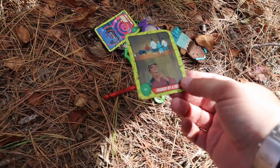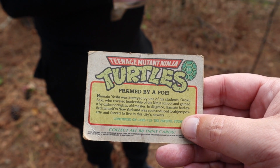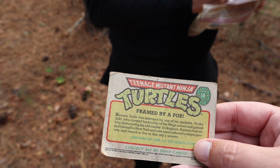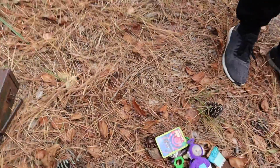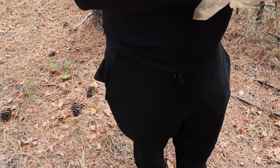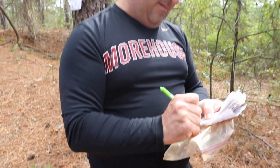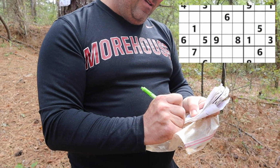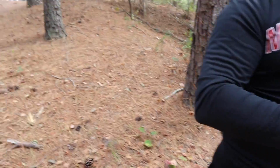There's a bubble thing. There's a Teenage Mutant Ninja Turtle card. That's funny. There's some kind of Teenage Mutant Ninja Turtle geocache thing going on right now, where some of them aren't actually a physical thing. It's a trivia question you have to figure out, and that tells you what the location is. My dad did one for us a couple times. It was a Sudoku, and that's how you got the coordinates, and you had to punch them into Google Maps.